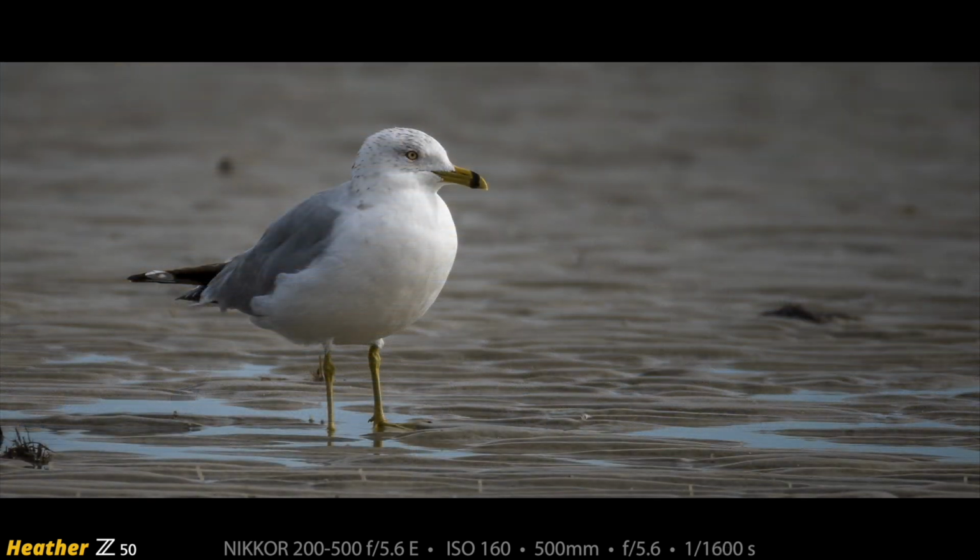And this next one, this is a ring-billed gull. We get these back home in Chattanooga as well, and I really love their eyes, and they have a red circle around the outside of their eye.